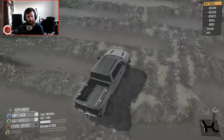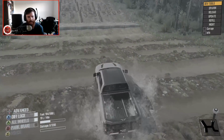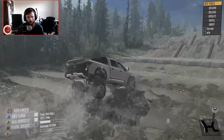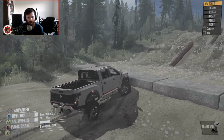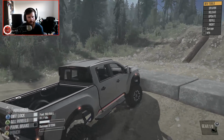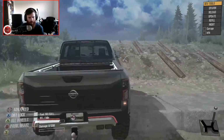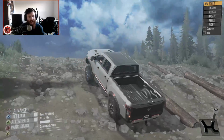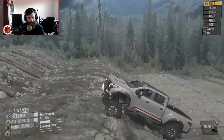Big yeet. So yeah, slightly better mud performance out of this one. Slightly better. Don't mind me, I'm just raising the front of my truck. Oh, there we go. And it stayed in high and let me do that. That's insane.